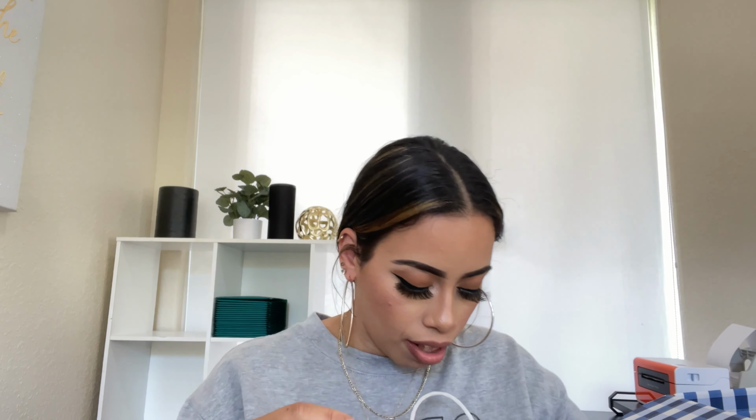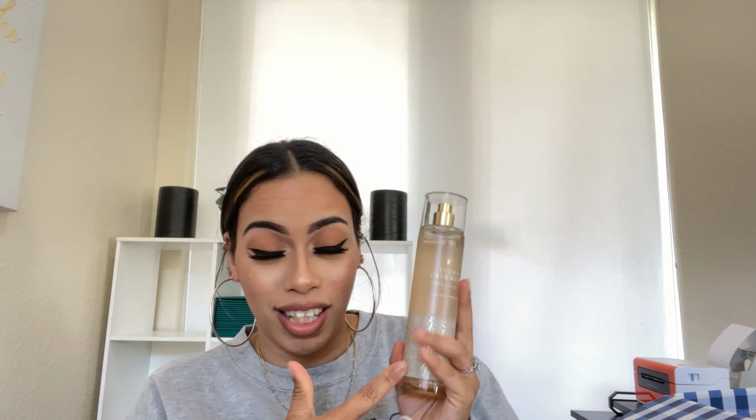This one's nice. Okay, now, this one, y'all. It was funny because I was walking around the store. This one's Ivory Cashmere, by the way. A worker there was asking me, hey, do you need help? And I was like, no, not really. I have a lot of Bath & Body Works fragrances in my house, so I kind of know more or less what I like.